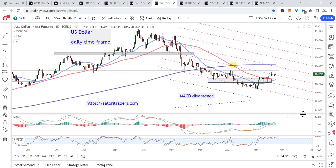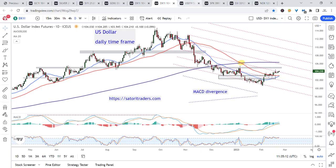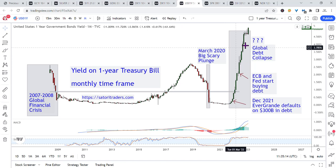Here's the dollar in the daily time frame, and we can see that extended downtrend, and now we're getting some kind of bounce. We'll see if it's prolonged. Do we get all the way back up to the 200-day moving average? That's a pretty strong support resistance zone right there. Have to get through that first, but could do it. So MACD's in bull mode on a buy signal. Got lots of room to run before it becomes overbought. So the dollar could push all the way up to its 200-day moving average, just as a possibility.